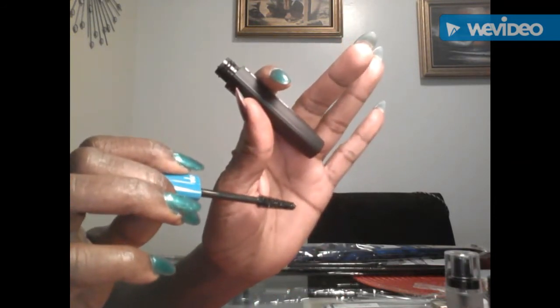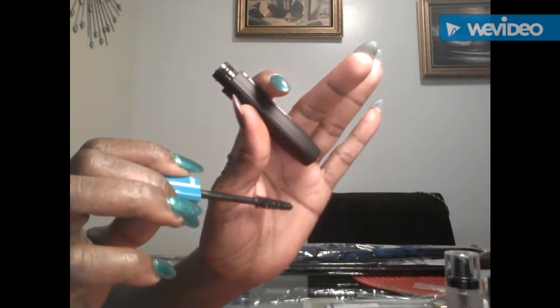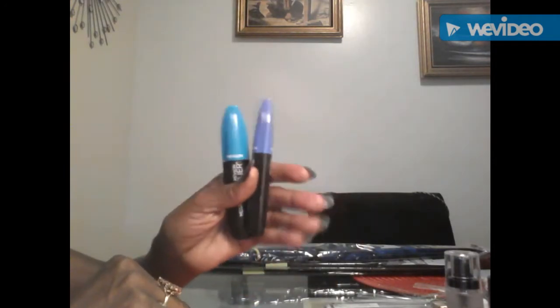And I got this other one. Triple tip layers. So we're going to see. Let's look at this. Now this barrel is a little bit different. It's bigger at the beginning and it goes small at the bottom, so you can use the small end to get those bottom lashes. I have not tried this one yet, so I will be trying this in my next makeup video. I got two of them. When I see something, I want to collect them all. So I think I'm going to go back and get some more of these.